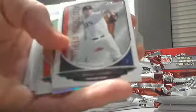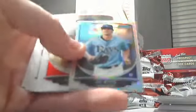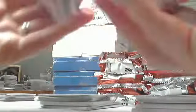First up, we have some base. This is box number three. We have an international, a Lenny Linsky for the Rays, and we have a Will Myers mini for the Rays. All right, let's grab this one over here. I was hoping to see a nice big anything for the Twins yet. No, sir. Not for the Twins yet.